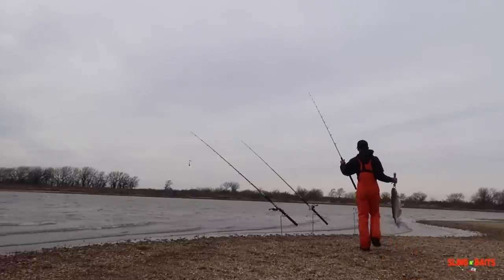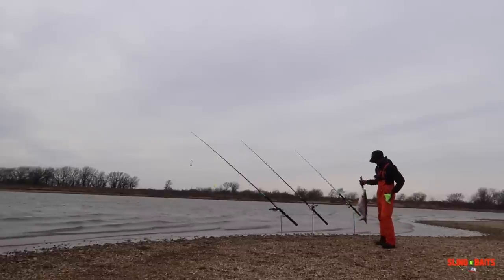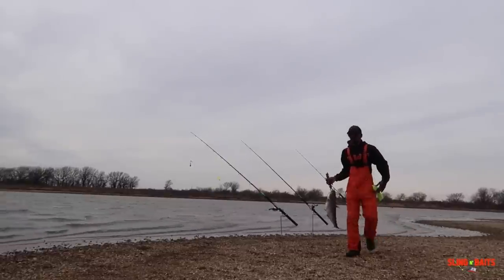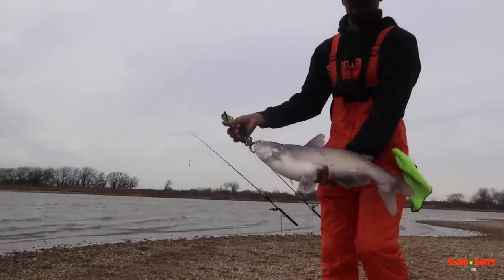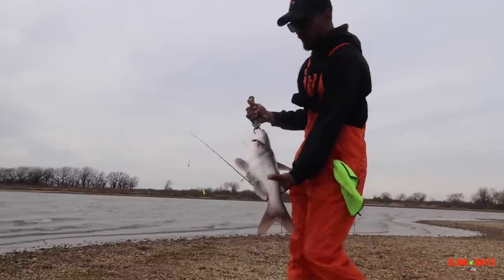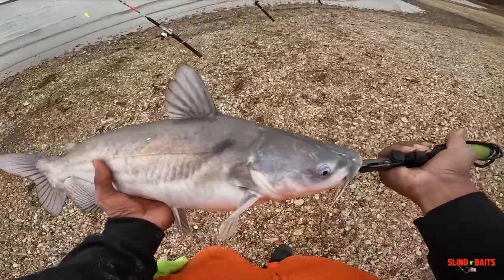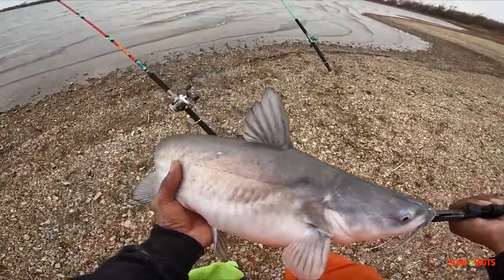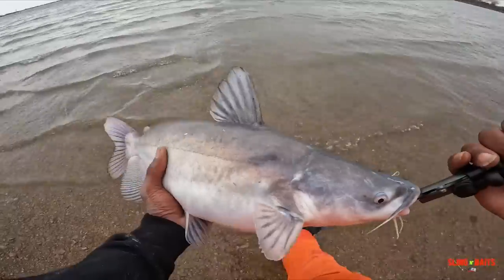Let me get this bait back up over here. We still got shad. I'm gonna put that one back out there. Let y'all get a good look at him real quick. I'm gonna get him back. Nice little 5-6 pounder. Not bad. I'm about to send you back, baby girl. Don't worry about it.